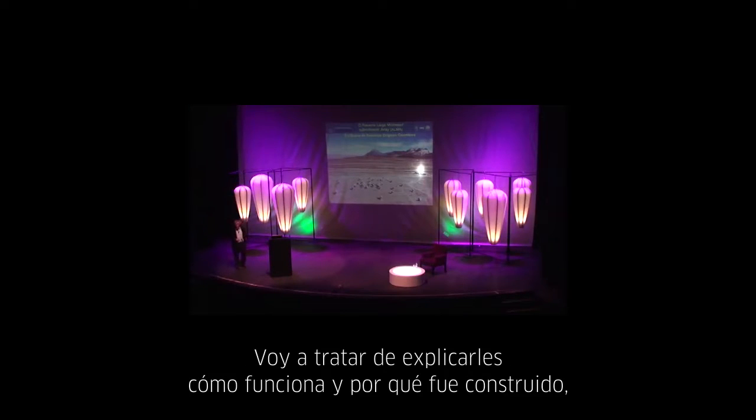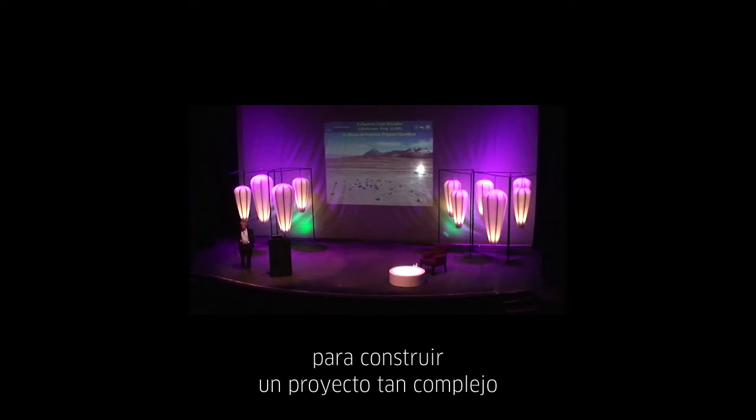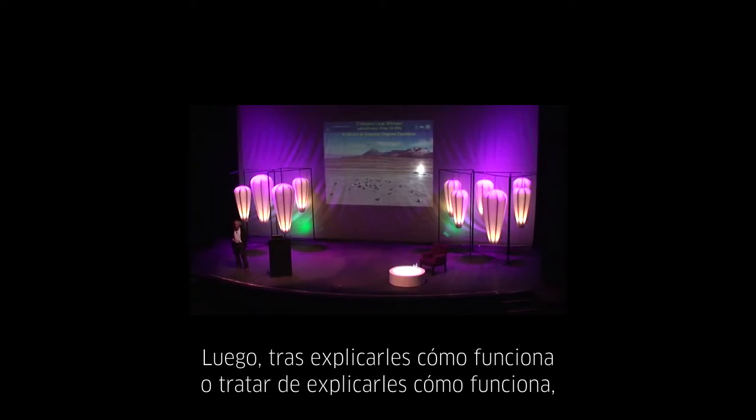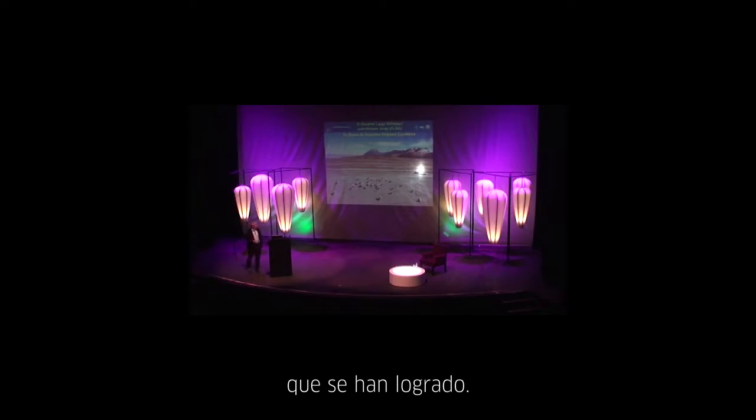So I'm going to try to explain how it works, why it was built, why people spend so much time and energy to build such a complex project in such a remote location, and give you a status of the project. And then at the end, after explaining how it works, I will provide some examples of scientific discoveries which are made with this project.